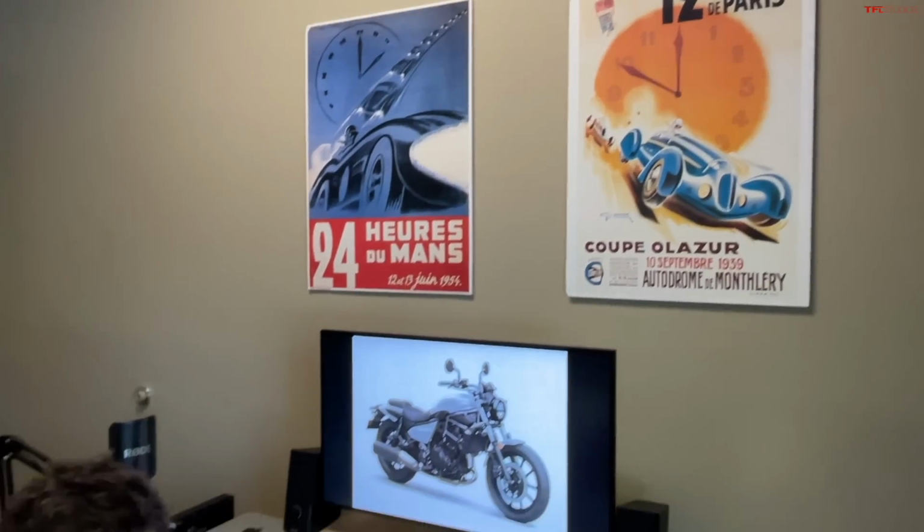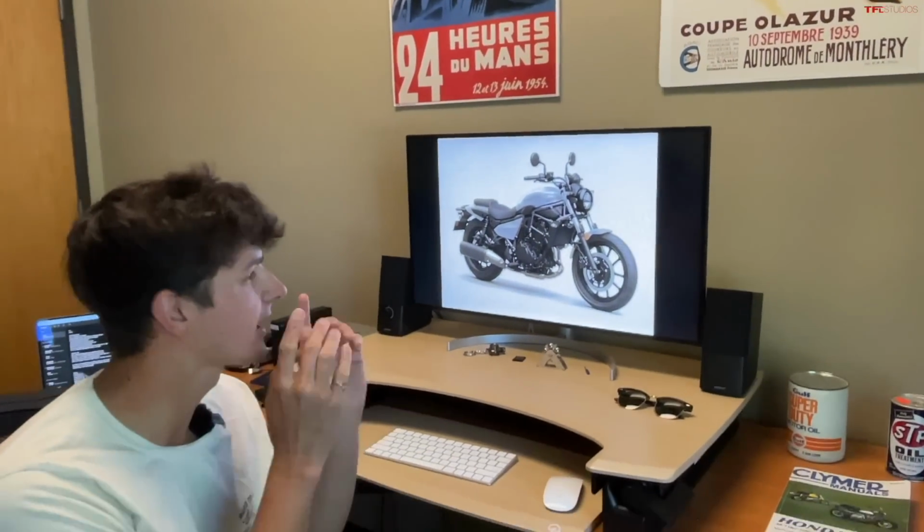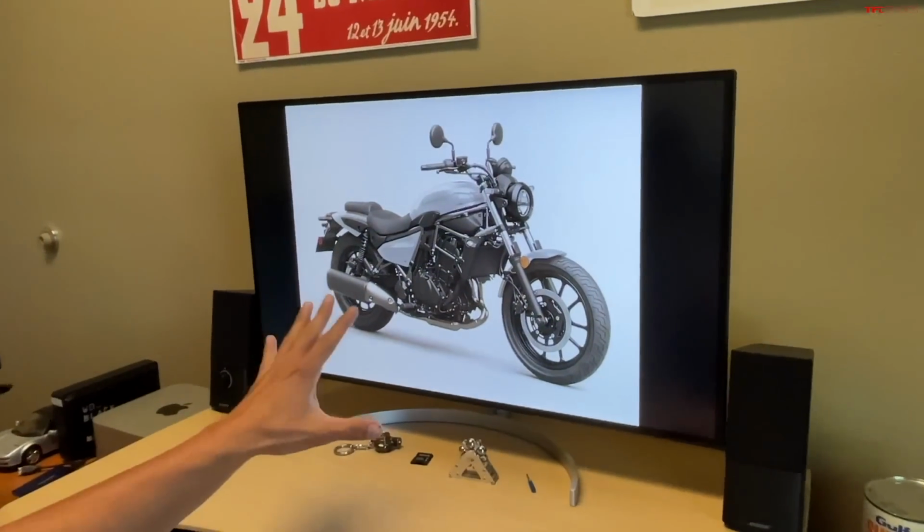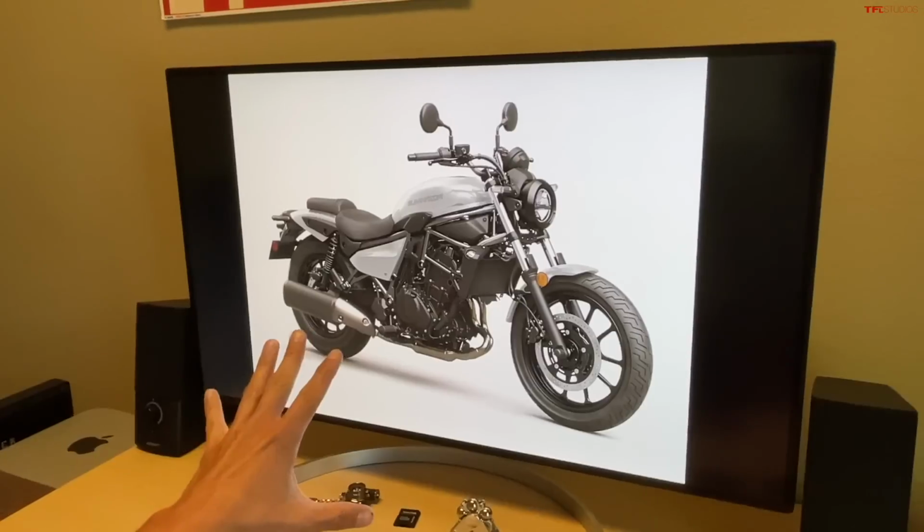Big news in the motorcycle world today because Kawasaki has just revealed a number of updates to a couple of their different motorcycle lineups, but the biggest news here is the Kawasaki Eliminator.